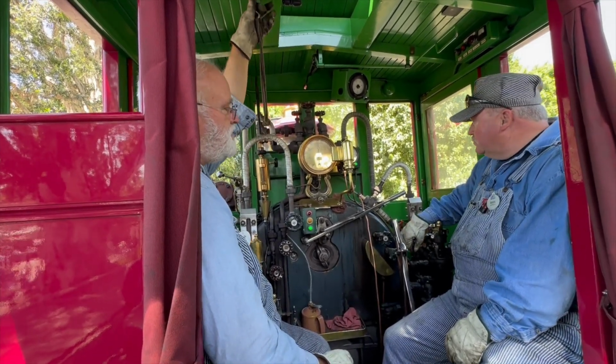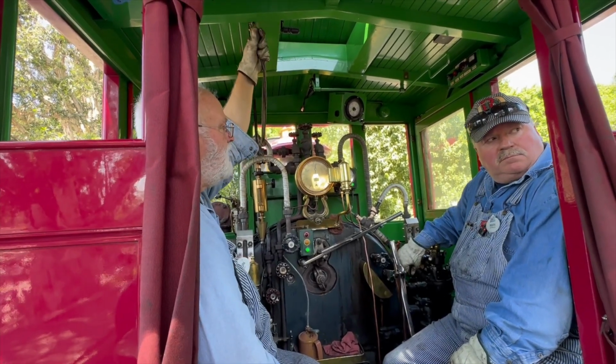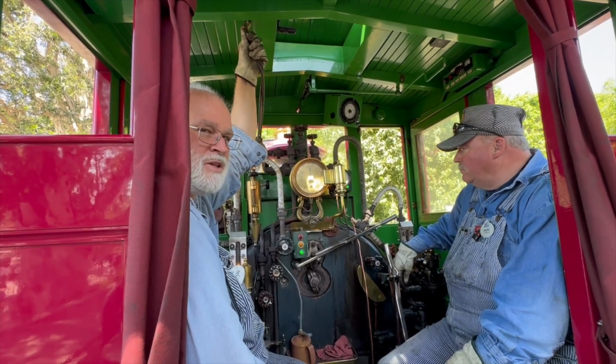The speedometer up there is in feet per second, not miles per hour. Our average cruising speed is about 13 feet a second, which is about 10 or 11 miles an hour.